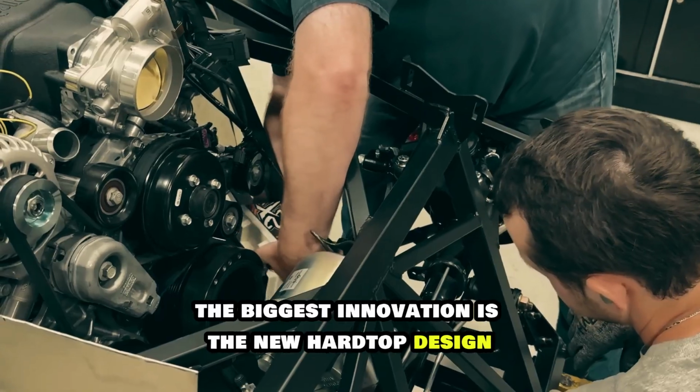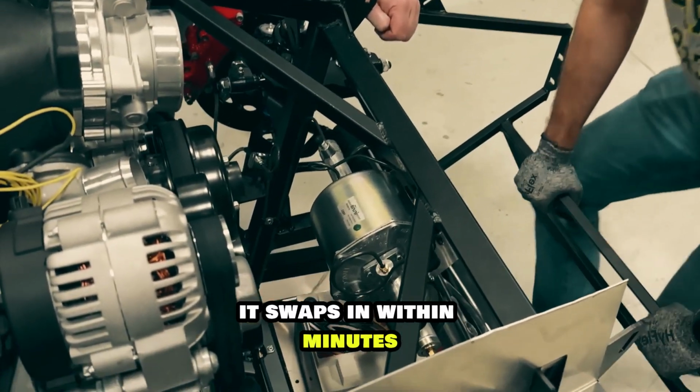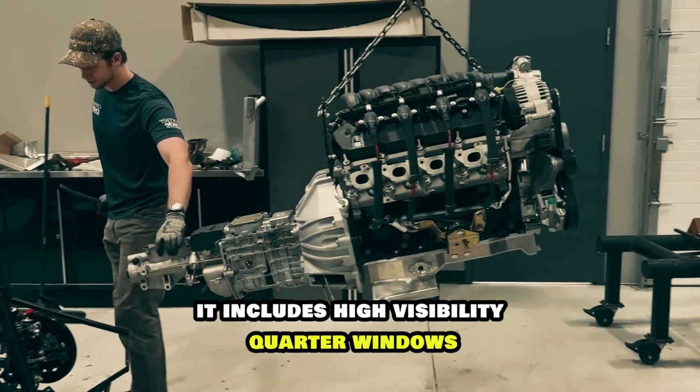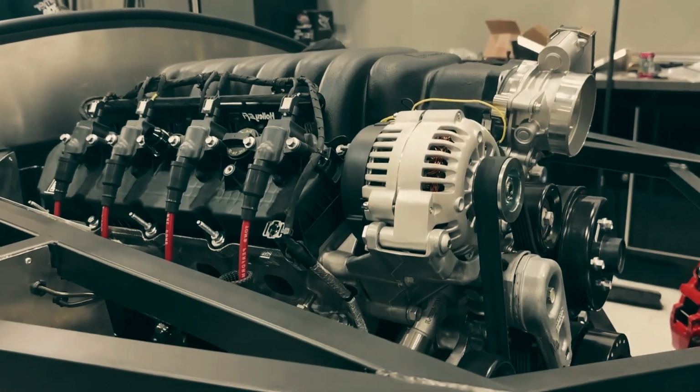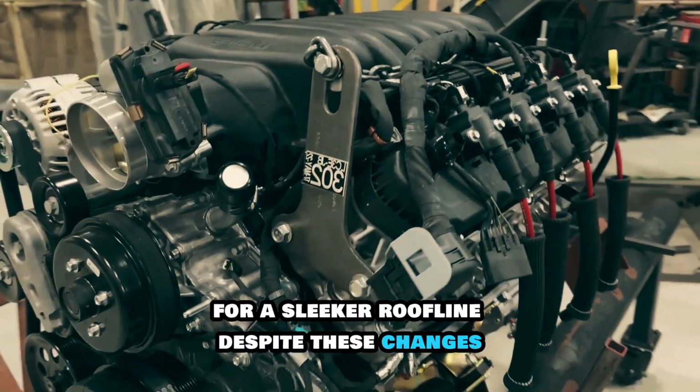The biggest innovation is the new hardtop design. It swaps in within minutes, using the same mounting points as the Roadster windscreen. It includes high-visibility quarter windows and Ferrari-inspired venting. The roll bars are angled 3 degrees rearward for a sleeker roofline.